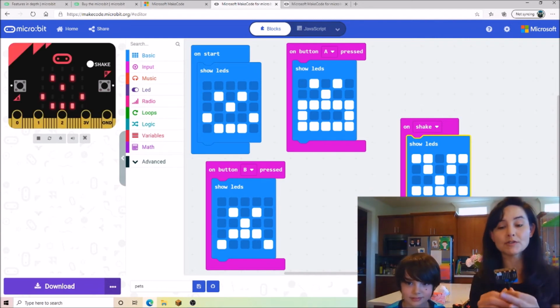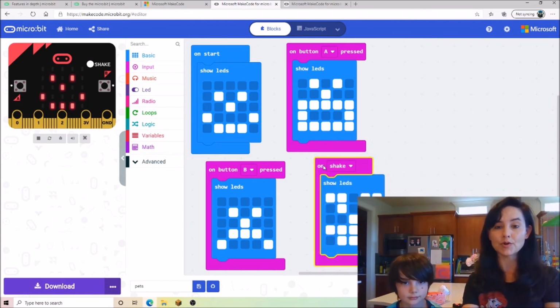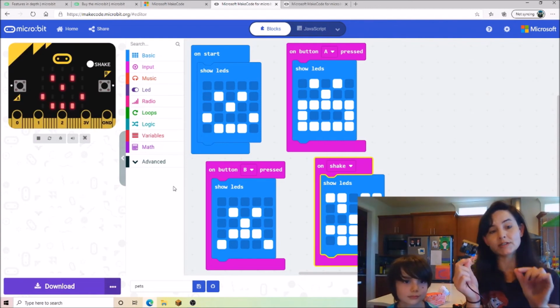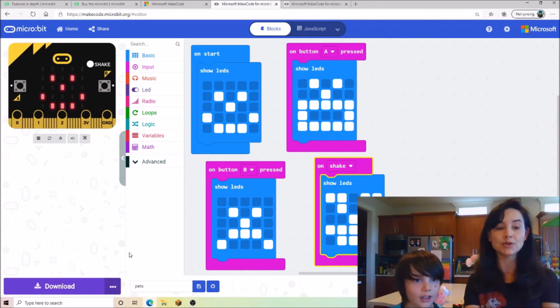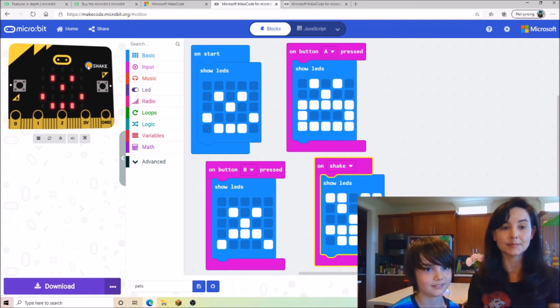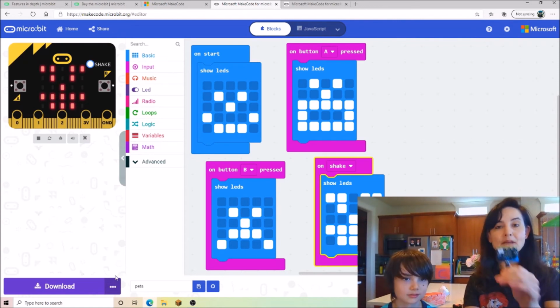Okay, we're done with our program. So once you're finished with your program and you're happy with it, and you plug your Microbit into the USB cable and connect it to your computer. Wait, can we just see it? Okay, you want to see it in the simulator? Shake. Nice. Very cool. I will show you a trick.